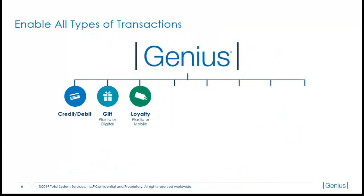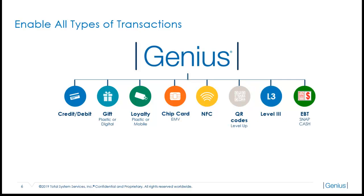No matter what the payment type, Genius can accept it. What this means for the merchant is that they can give their customers the choice. Let them pay the way they want to. By default, all Genius solutions are EMV enabled.